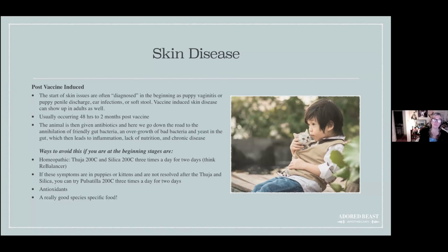If these symptoms are in puppies and kittens and they're not resolved after Thuya and silica, you can then try pulsatilla and do it the same way, 3 times a day for 2 days. You want to load them up with antioxidants to help that chronic inflammatory response, and give really good species specific food.